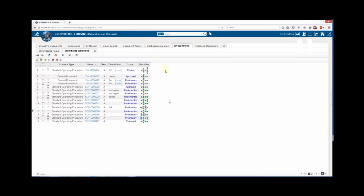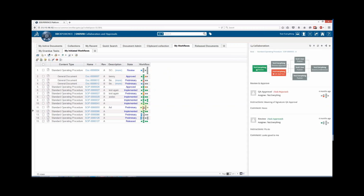So here we see my list of initiated workflows that I'm involved with. Now what I can do is at any time click on one of these workflows, and we see without even opening it that we get a good picture of where it's at in that workflow process. But by opening it, I can see what's going on and who's saying what.